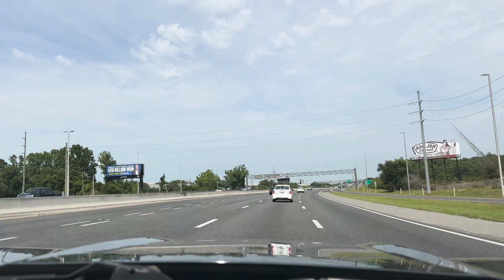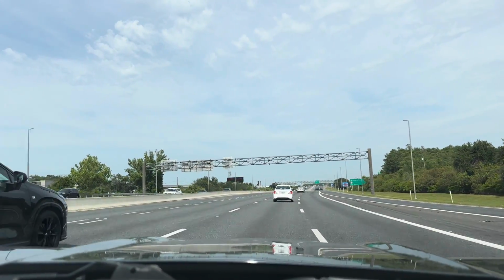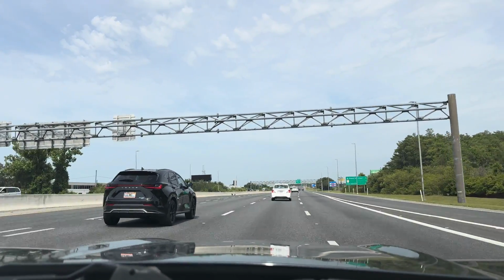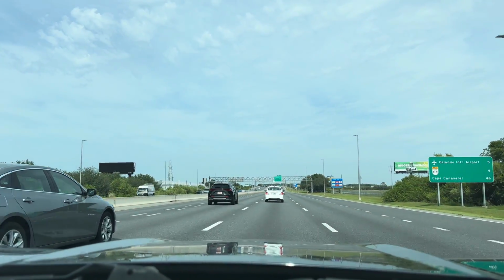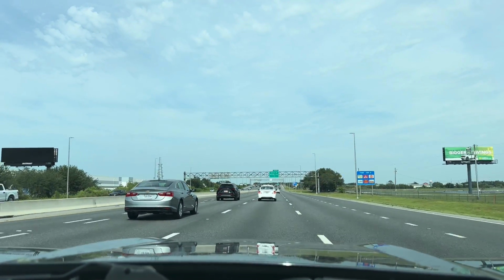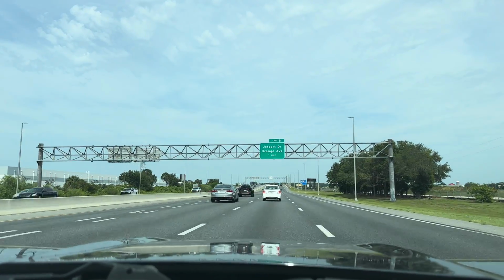So we got another 3 miles here, and then we're going to exit off to the gas station right beside the airport. If you want to continue on to the airport, just keep going. So it's 5 miles to the airport exit. We're heading off at 3 miles, so just 2 miles before.